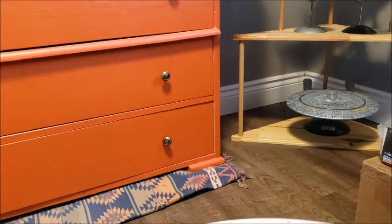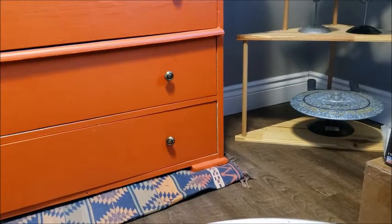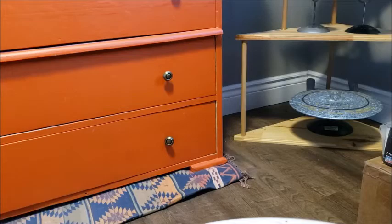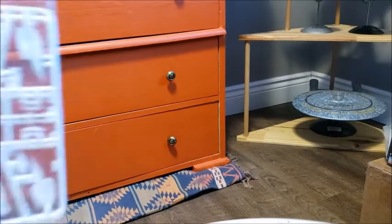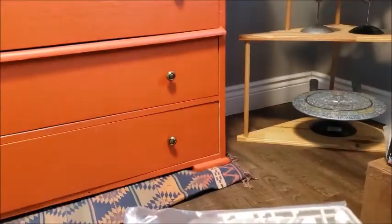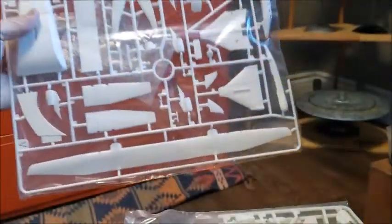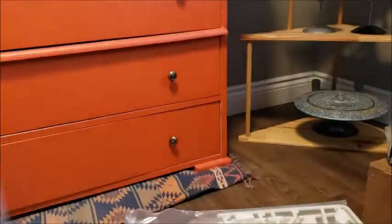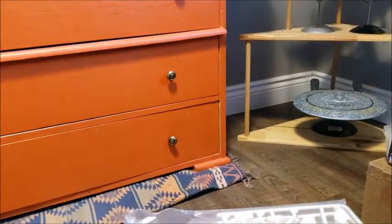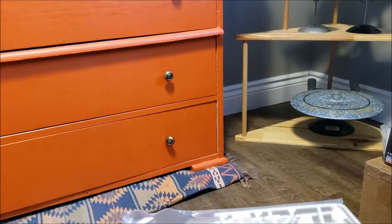All right. So I'll take a look at these parts. They're all in one bag. Pretty well. You have the smaller parts here in this bag, and then you have the larger parts and the clear parts here in that bag right there. Okay, so I will put these back in the box, and I will get the next kit out. Well, it'll be the 4th and final kit, actually.